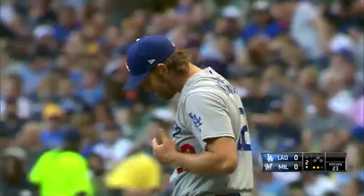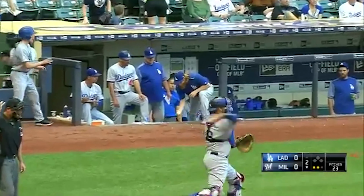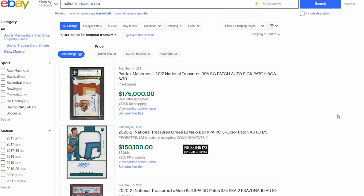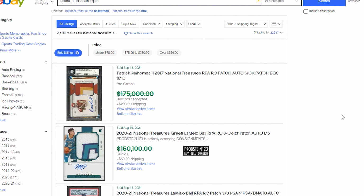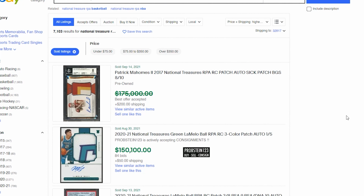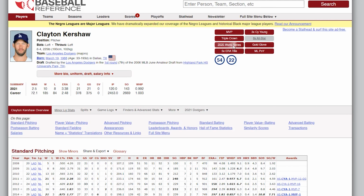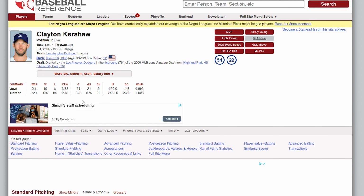Another reason too is I feel like his cards are very undervalued, or baseball RPAs in general are very undervalued. You look at cards like this LaMelo Ball over here that just sold for $150K. He's a rookie this year. He doesn't really have much proven talent yet compared to someone like Kershaw, who's already won 3 Cy Young awards, already has the career stats to be a first ballot Hall of Famer. It's kind of a no-brainer to pick up an RPA this cheap.